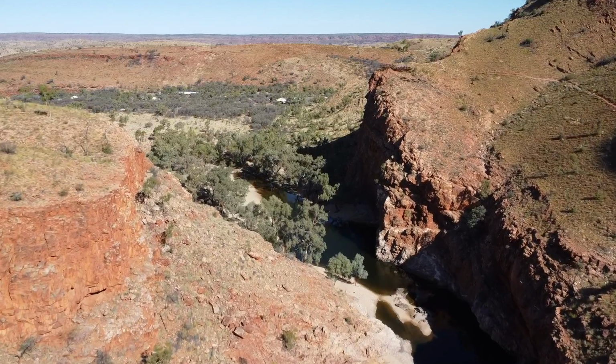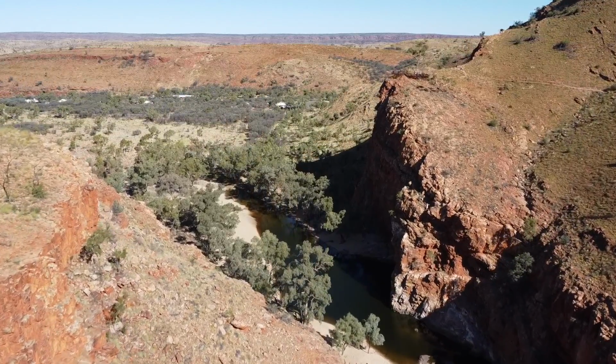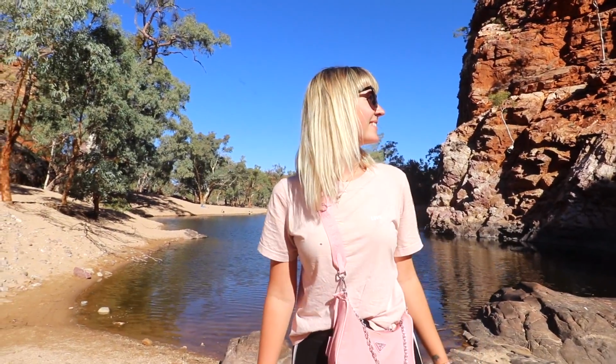The sun is shining, and with the sun at the minute, you can see the most unbelievable colour of the rocks. It kind of is like a mini canyon, isn't it? Yeah. The gorge goes all the way down behind us. The gorge goes so far. We should have brought our bikinis, Molly.